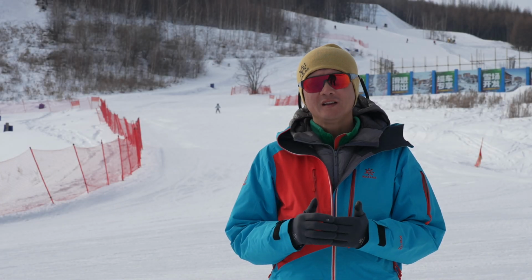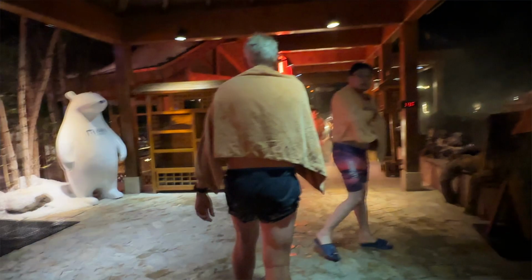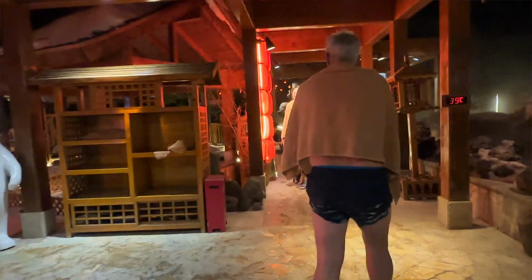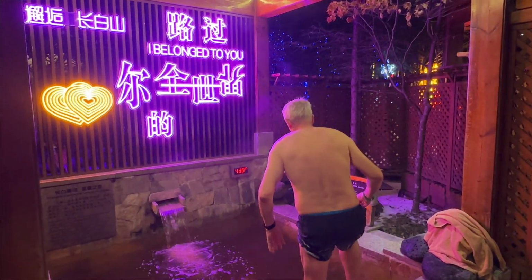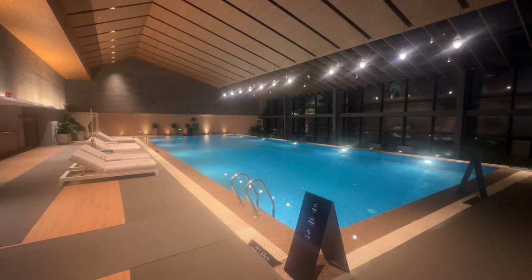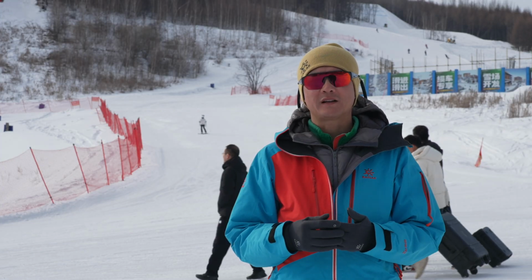As for alpine ski, there are hot spring options in some of the resorts. Do bring a pair of swimming shorts. That's very useful because you cannot be naked in the public area. And also some resorts have a swimming pool available and you need a swimming cap for that.